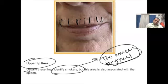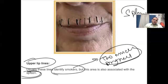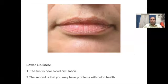If your spleen is poor, then also someone can suffer with wrinkles in the upper lip. So wrinkles of the upper lip mean you have to focus on the spleen. Treat the spleen, then you will be able to treat the wrinkles on the upper lip. Now if we move ahead, let's see what about the wrinkles in the lower lip. These are the wrinkles in the lower lip.